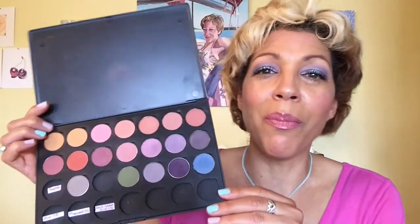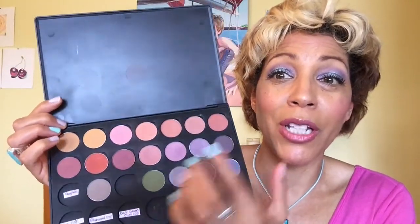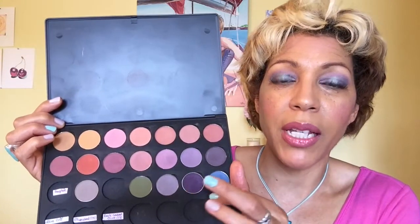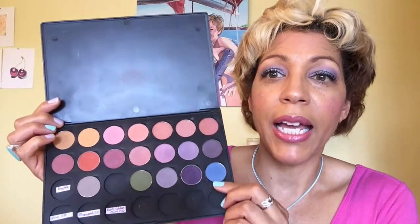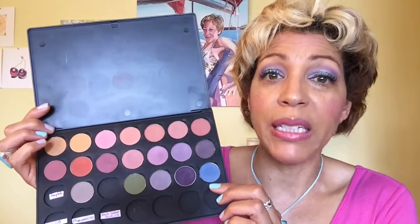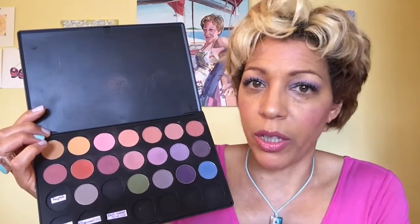Another one is my custom-made colored neutrals palette. So this is what I made for colored neutrals. My go-to. Yes, the third row does have some deeper tones in here, which is fine because I do want some dimension, and I still like some of these deeper tones in my actual crease, but I just use a much softer brush to make it go a little bit lighter.